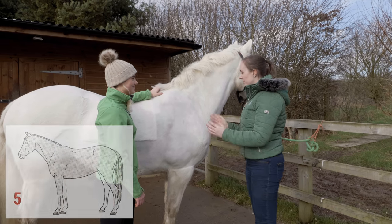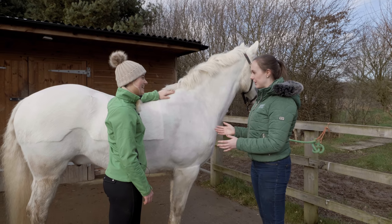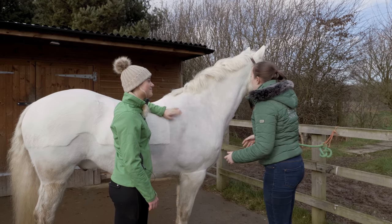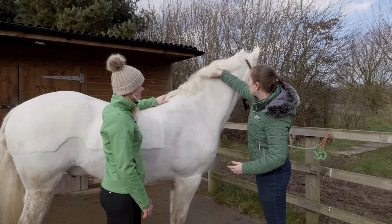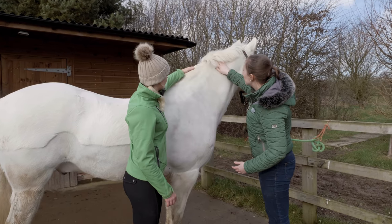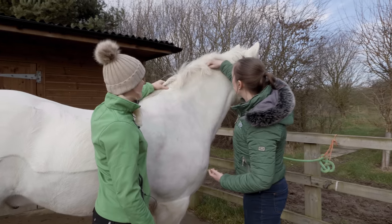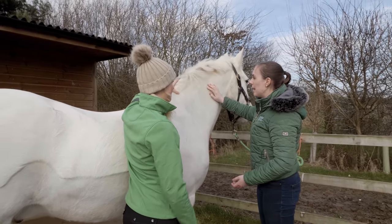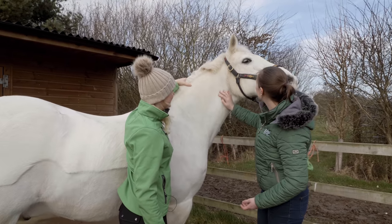There are different areas that we look at to help us be even more objective about the process. We try and look at the areas a bit more individually. The first place to start is the neck. What we're really feeling for up here is along the top of the crest, to see if there's any buildup of fat. That's a very, very common area, particularly in your native breeds, so him being a Connemara, quite a typical place that fat is likely to build up.